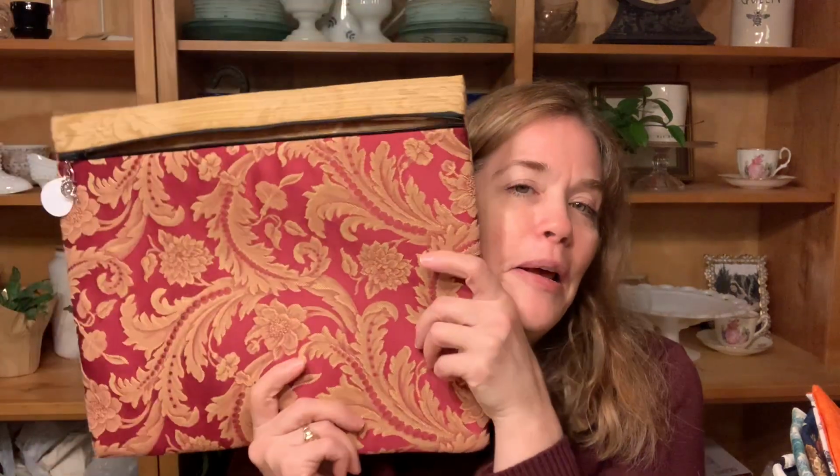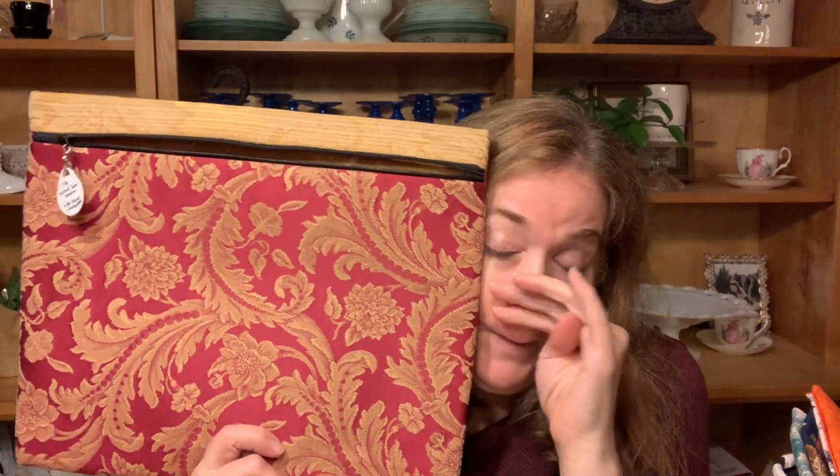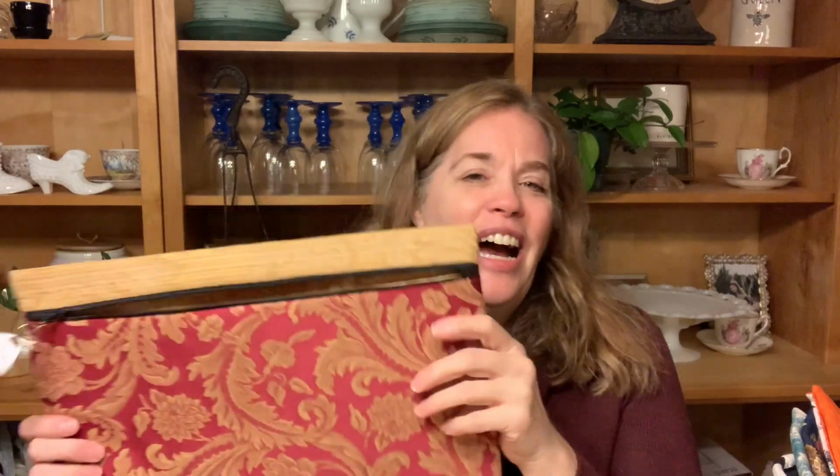Okay, the next one, and this is in a bag I won. I won this bag from Stitchin' with the Sisterlies, and I was so excited to win this, and I love it. It's made with the most beautiful material, but it's so padded. It's so padded. Oh man, I love this bag. And one of my favorite Little House Needleworks is in it, and this is the Millicent Turner sampler.